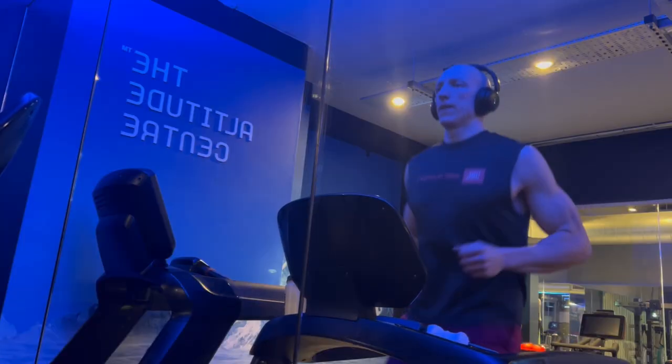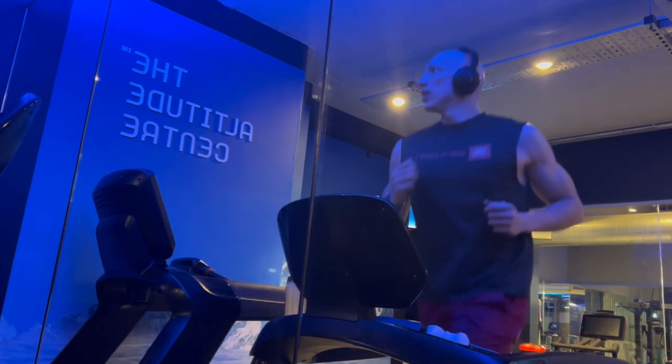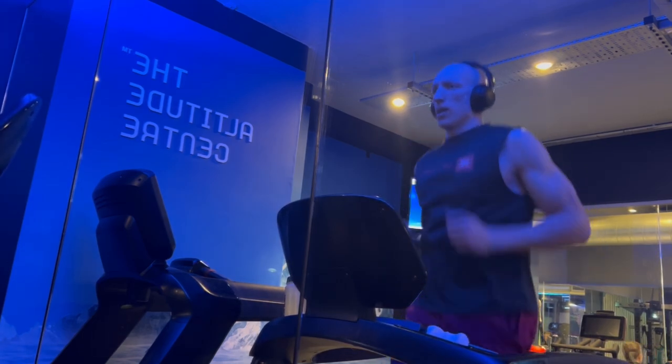So that's all the theory, but what does it look like in practice? So just finished my first session in the altitude chamber. We are at 2,709 meters, 15% oxygen. And what I started with is I did a workout that I've done under normal conditions just to see what the difference was.